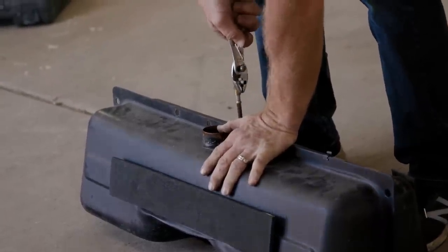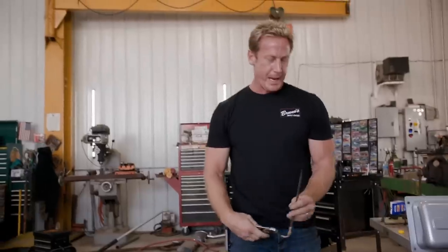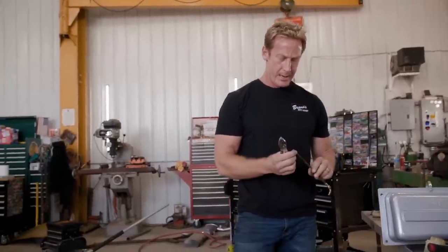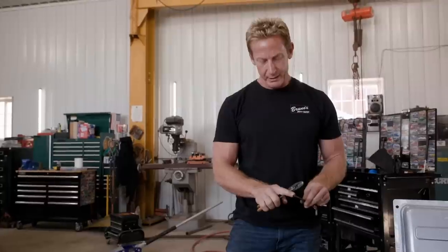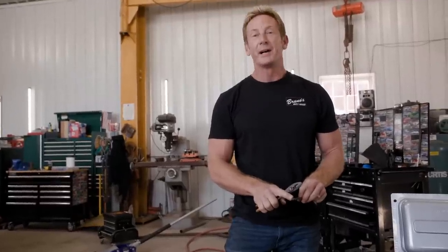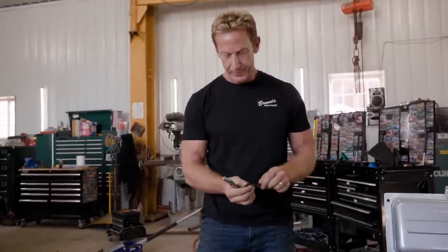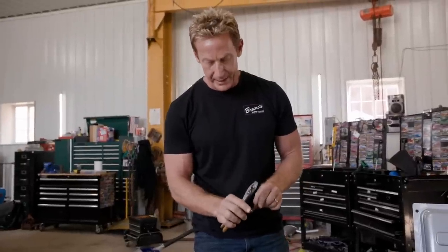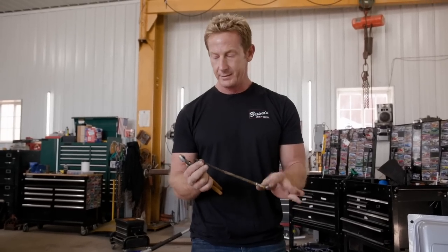Oh, there we go. There we go. That wasn't so bad. Oh, except for that. You see that right there? That's what 30 years of solidified fuel looks like. So I'm hoping that we can spray this out with a little bit of brake clean or carb clean or something to try and break that down so we can actually get fuel to go through here. Because if not, we're gonna be searching for one of these lines, like now.